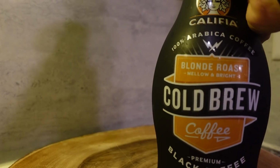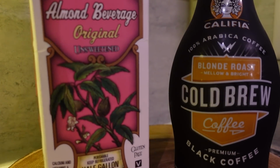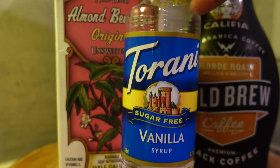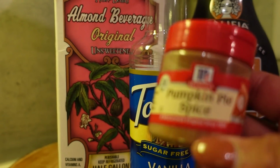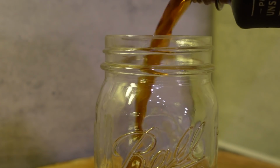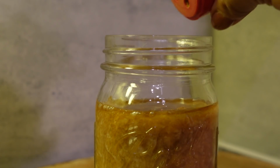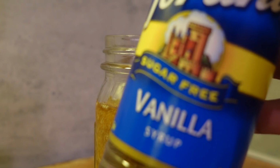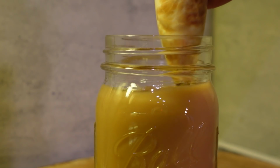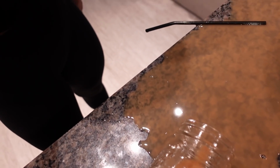This is how I've been doing my coffee lately. I've been using this cold brew, and then I've just been mixing it with some almond milk or cashew milk. And then I also add a little bit of this sugar-free vanilla, and then some pumpkin spice because, you know, hashtag fall. And then a little bit of sweetener. And 2 seconds later, my coffee is on the ground.